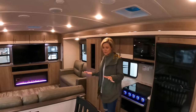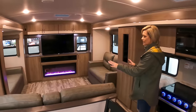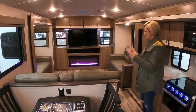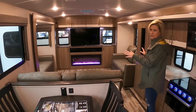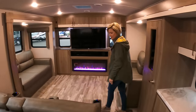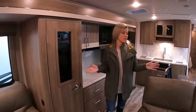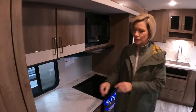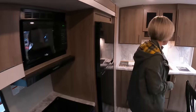This is such a unique floor plan to me, with the living space slightly separated from the kitchen area. But it's so open, and this is great to me for a family, especially a family of our size. All right, finishing this up, it has an awesome pantry, great counter space. I already envision a coffee pot over here, and Corey's gonna go ahead and show you the bathroom.